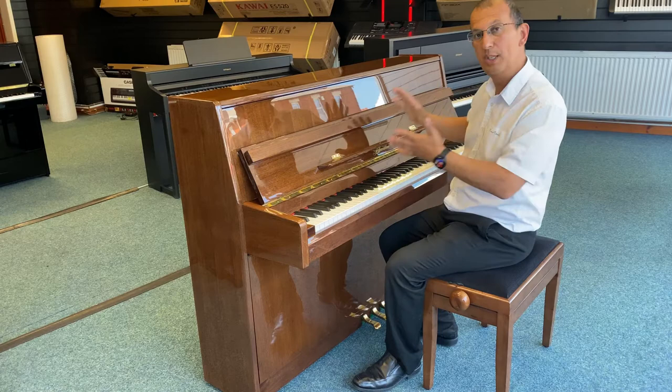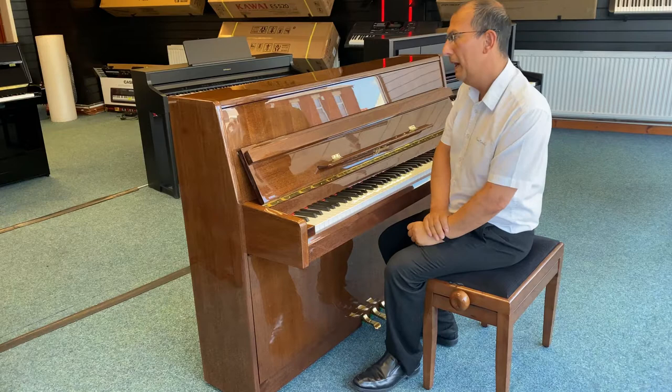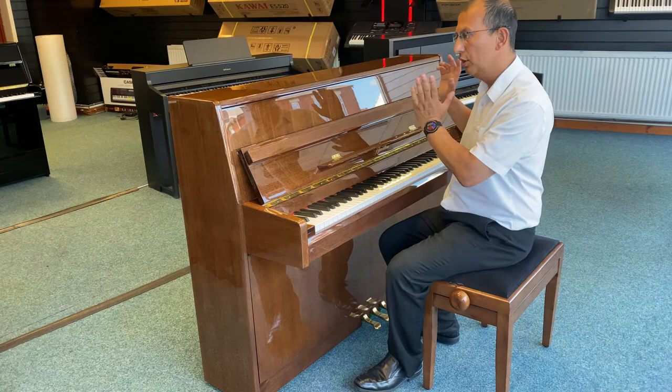Yes, this piano is the music that is playing in the background at the moment. It is a Ritmuller 108. It has just arrived in second hand to us. It's presented in this gorgeous polished mahogany finish.